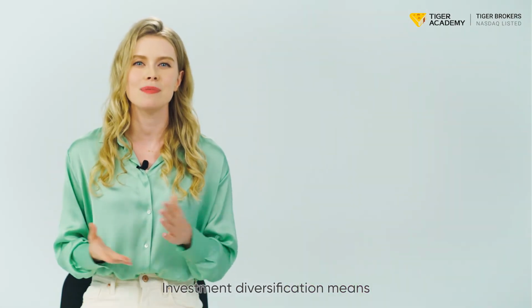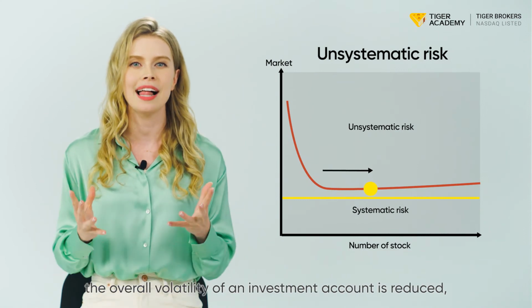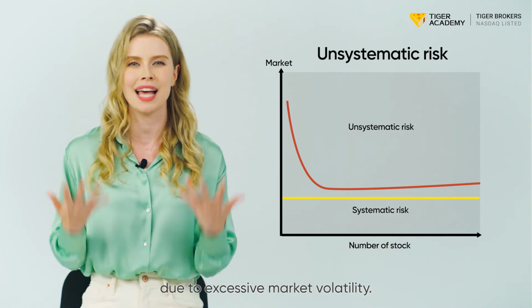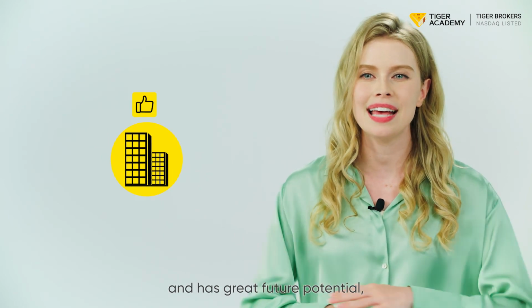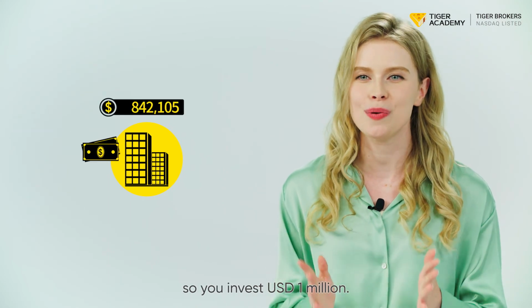Investment diversification means that by holding a large number of different stocks, the overall volatility of investment account is reduced, and there will be no huge changes in account balances due to excessive market volatility. To give a simple example, let's say you're optimistic about a company and you feel that it's financially sound and has great future potential. So you invest $1 million.